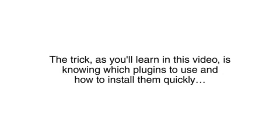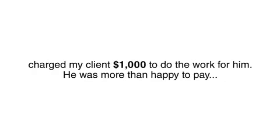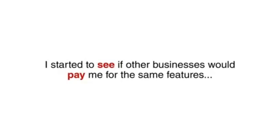After some research, I found the best plugin to add these features and charged my client $1,000 to do the work for him. He was more than happy to pay. $1,000 is a small price for the peace of mind for avoiding an expensive and time-consuming lawsuit. That first paycheck opened my eyes to this opportunity, and I started to see if other businesses would pay me for the same features.